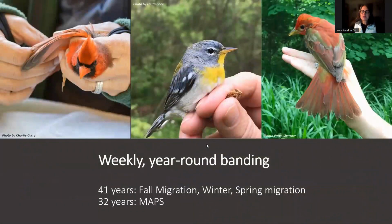For the bird banding station and for our bird program, we, for the most part, have year-round weekly banding. Right now, we are in the middle of our winter banding that will take place in January and February. We have fall migration and spring migration banding. Those have all been going on. This is our 41st year for the bird banding station.